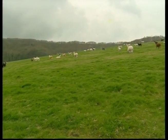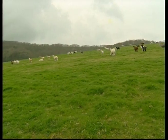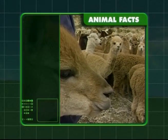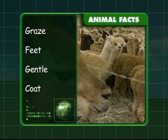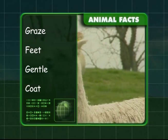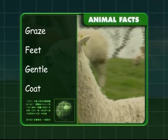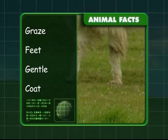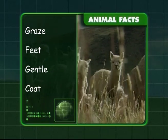I've enjoyed meeting the alpaca. Let's remember what we've learnt about them. We know they spend most of their time grazing and that they have soft padded feet. They're a gentle animal and their coat is used to make beautifully soft fabrics. We certainly packed in a lot about the alpaca, Zeek.